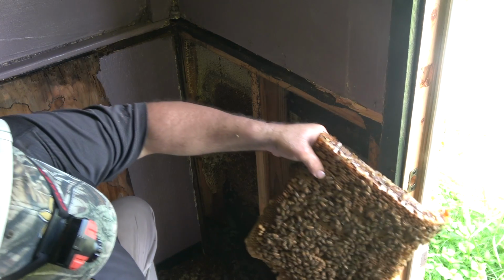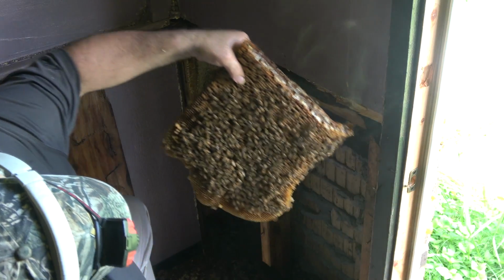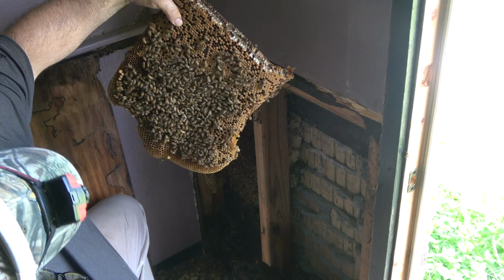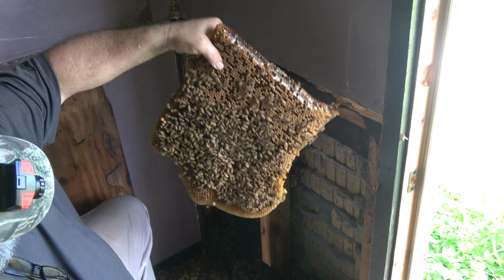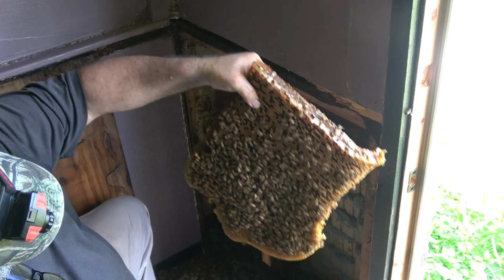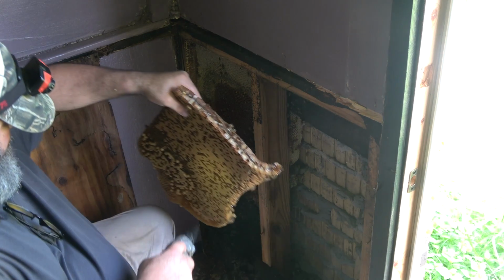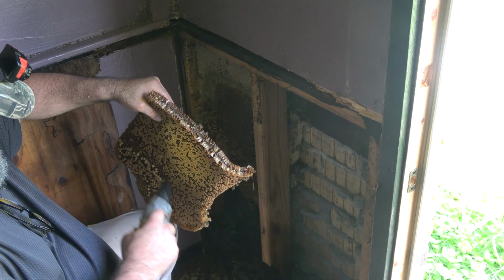Another really nice brood comb section, and you might be thinking, frame that up. But again, a little bit later on, I'll tell you why we're not going to frame up any comb sections and why we're not going to harvest it or feed any honey back to the bees. I'll explain all that in just a little bit.